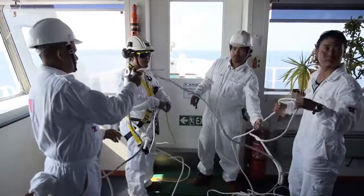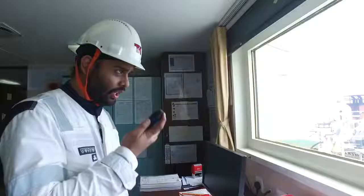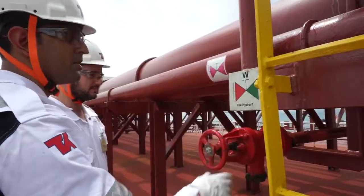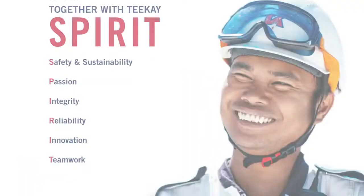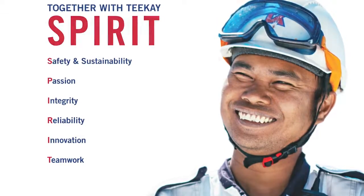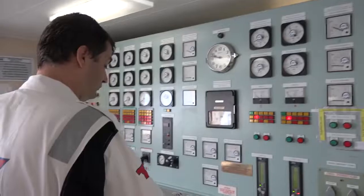Seafarer safety is very important to us. The revisions to the Risk Tool Handbook will be applied to help ensure everyone's safety. In TK, safety is our core value. It's a part of TK spirit. I believe that every incident can be avoided, each one of them, if we are proactive and identify the hazards.